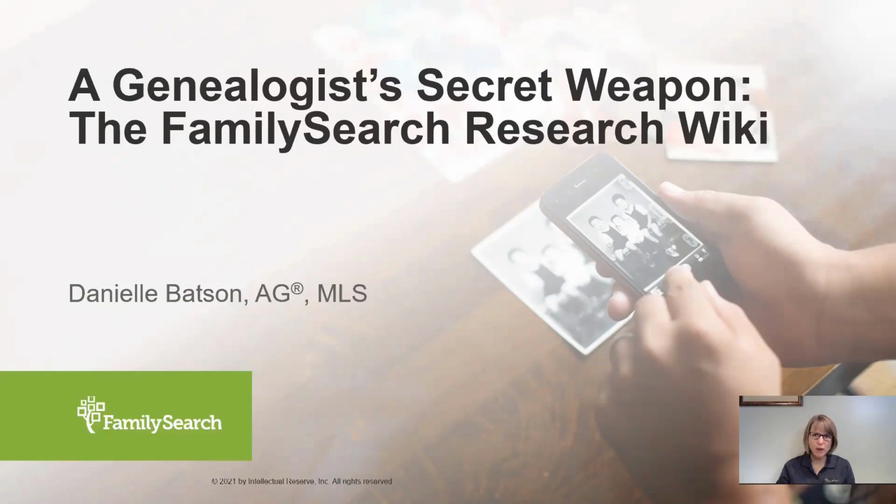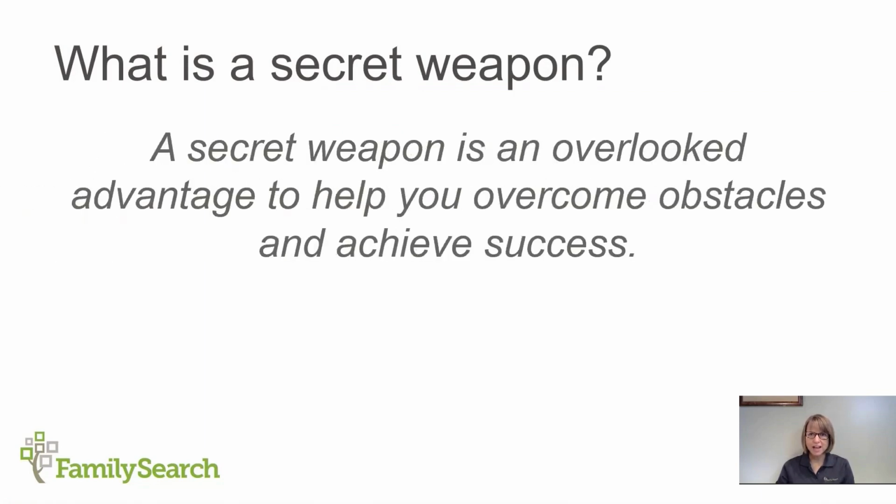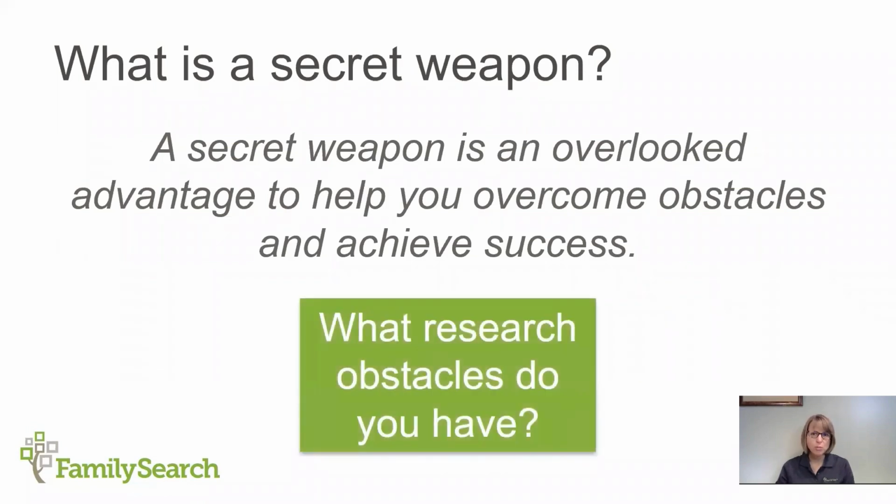Today, I'd like to show you how you can use the wiki like a secret weapon to take on your research problems. Let's start with, what is a secret weapon? For the purposes of this class, a secret weapon is an overlooked advantage to help you overcome obstacles and achieve success. As we compare the wiki to a secret weapon, the wiki can give you a great advantage and help to conquer these obstacles and give you success in finding information about your ancestors. So my question is, what kind of research obstacles do you have?